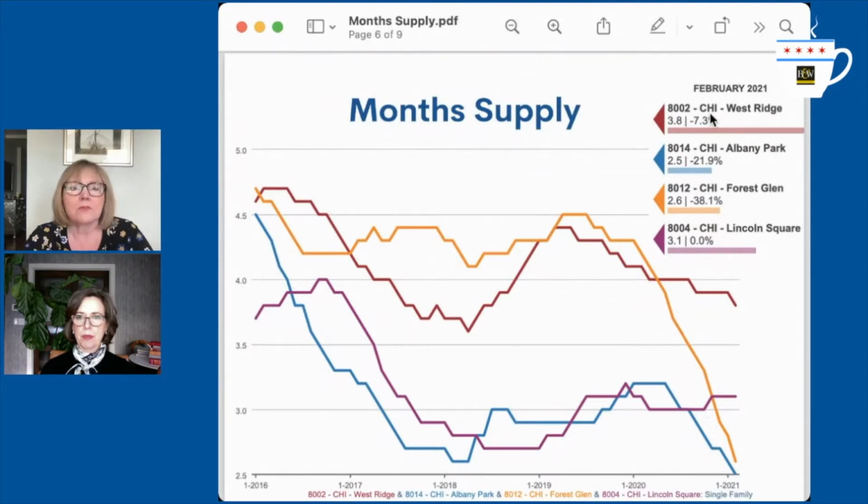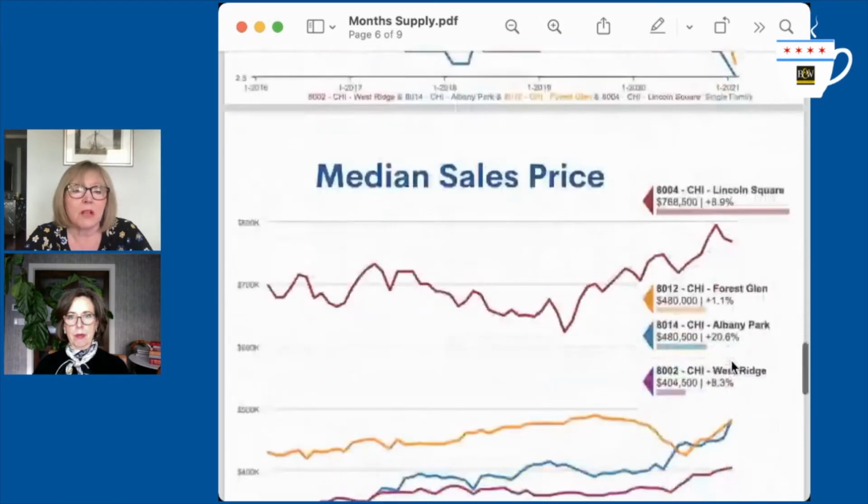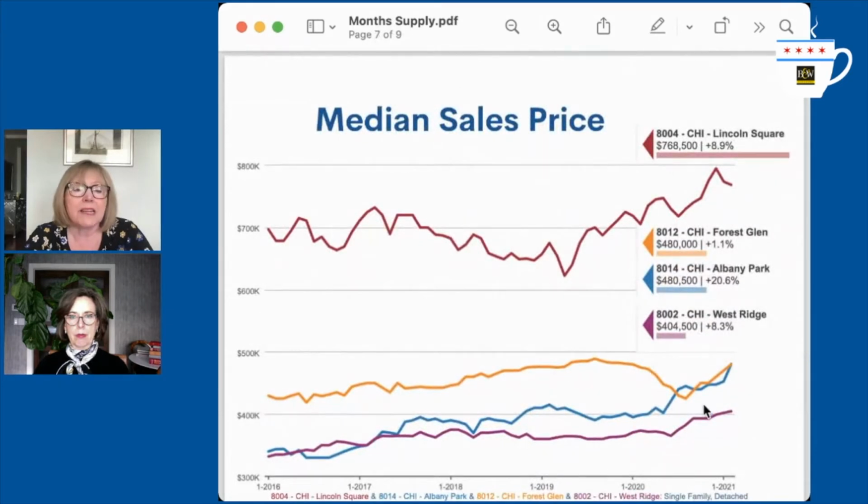So in West Ridge, which is, let's see, month supply. It's the top one. Yep. They have a 3.8 month supply. Look at this. Albany Park has virtually nothing. I mean, they're all little. I mean, 3.8 is the high, but very little supply. In terms of median sales price, Lincoln Square has been pretty steady, although it's on the up.